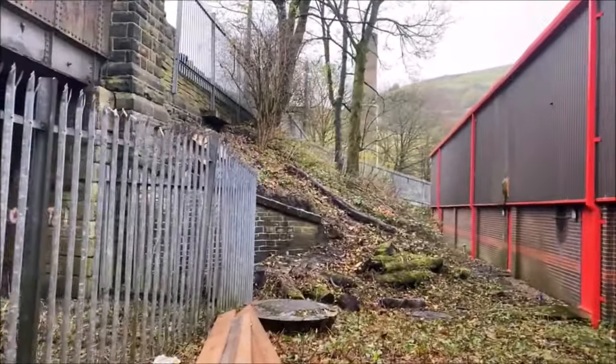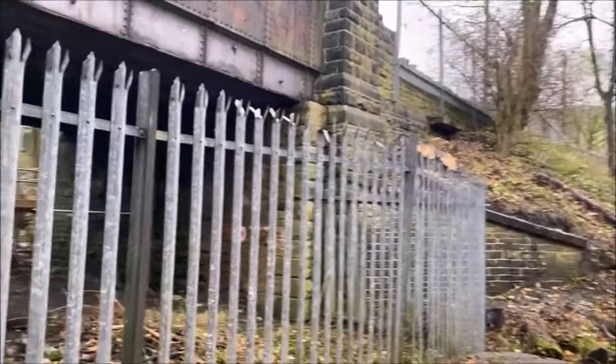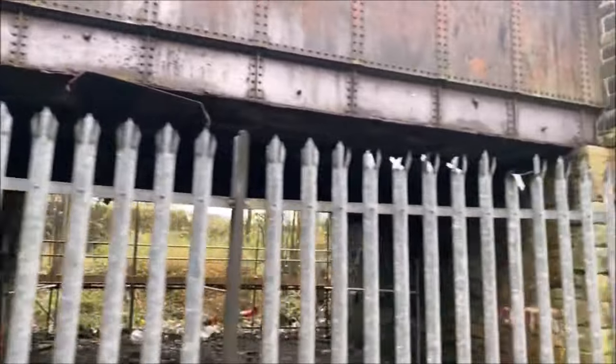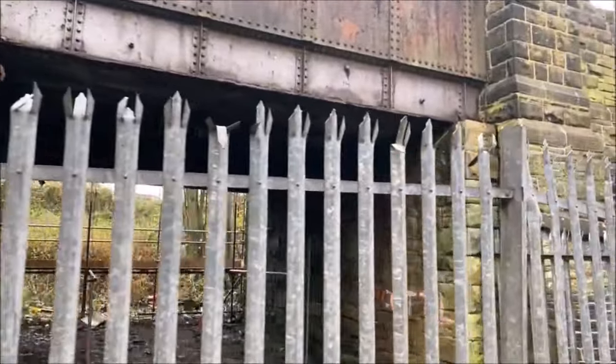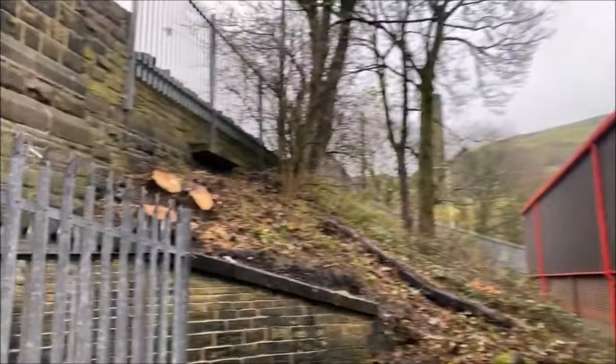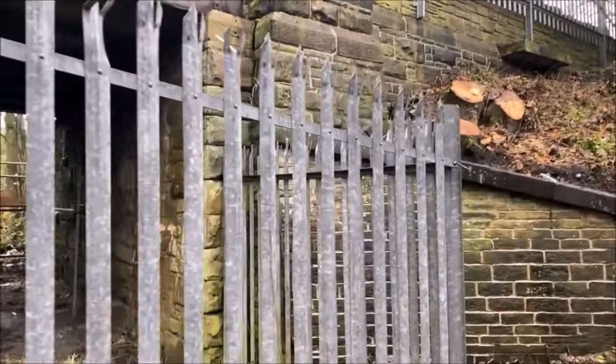Now, you can see I'm on the track bed. This bridge has currently been strengthened. The guys are not here today who are working on it, but this is their access way in. The gentleman in this building here gave me permission to come round here. So we have got full permission.